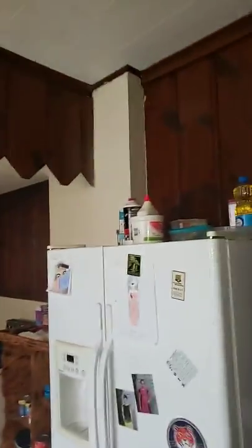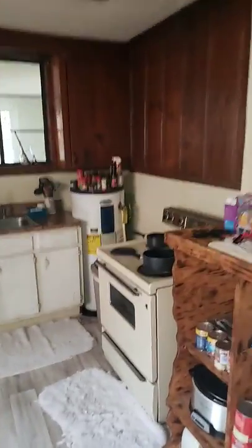This is the living room. Nice high ceilings. It's a baseboard heating. New flooring in the kitchen. There's your hot water here.